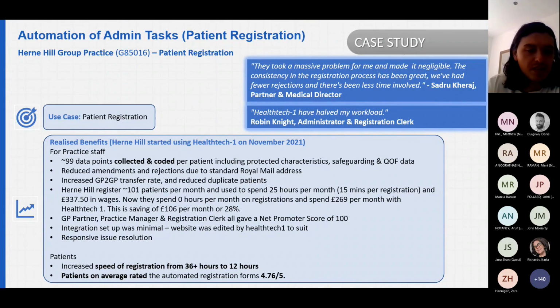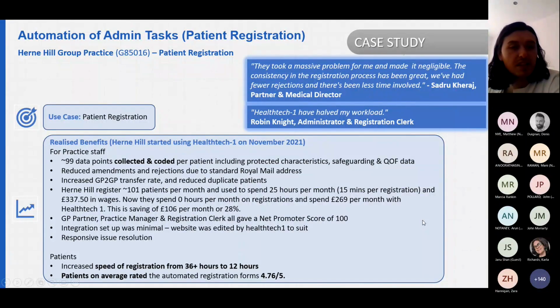So this was focused on patient registration, as I said, lots of benefits that came through it for practice staff in terms of being able to collect and code patient characteristics and increasing the GP to GP transfer rate. Lots of reduced time spent on actually doing this, so gone from spending 25 hours a month to 0 hours a month on actual patient registrations now, and some cost savings within that as well. I think 28% cost reduction, saving about £106 a month. So we've got a really good net promoter score with those that engage in it, and patients actually seeing an increase in speed of their registration from 36 hours to 12 hours.